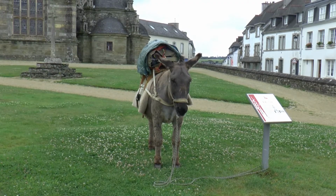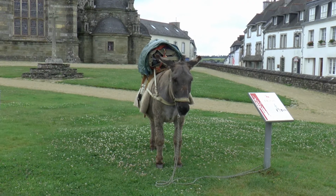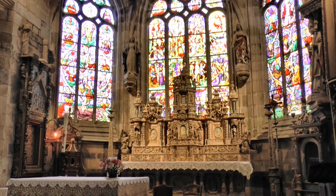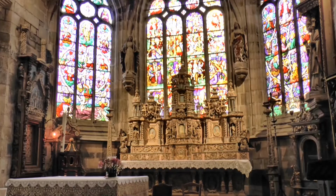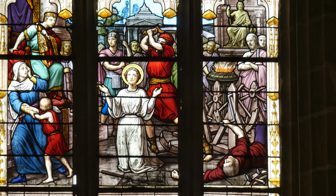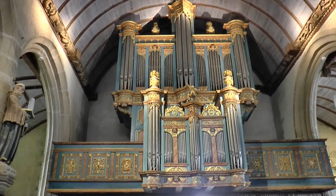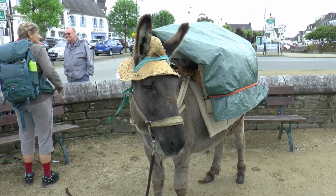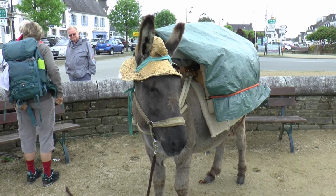We were a bit surprised to see a donkey in the churchyard. Inside the church is a 17th century altarpiece with turrets and a two-storey tabernacle. At the centre of the east end is a 16th century stained glass window. The painted organ was built in 1688. Back outside we discovered a couple were on a trekking holiday with the donkey.